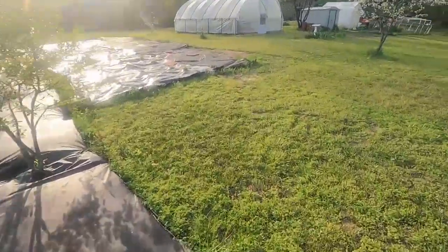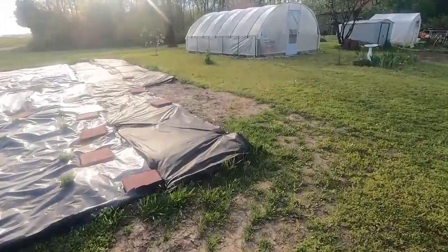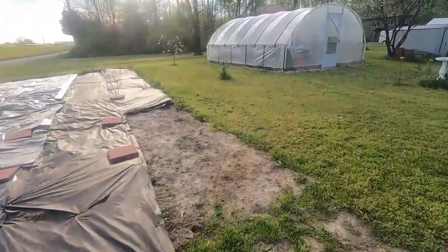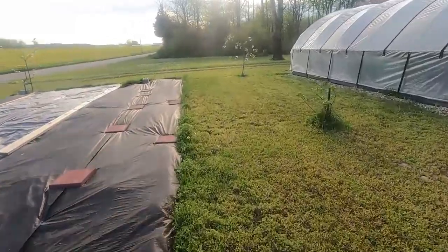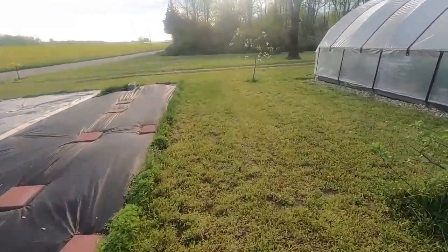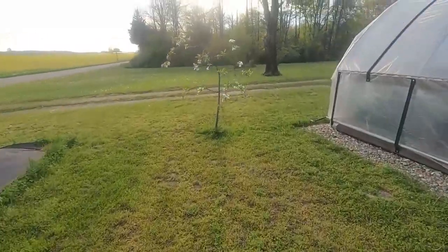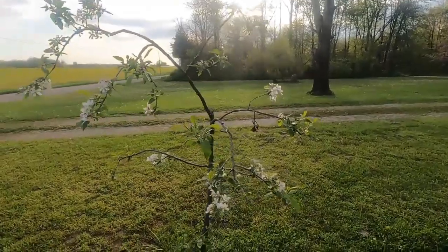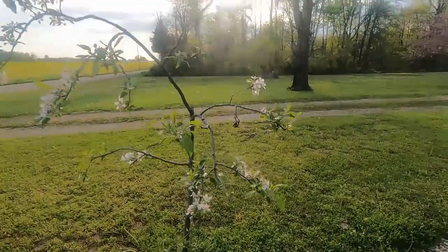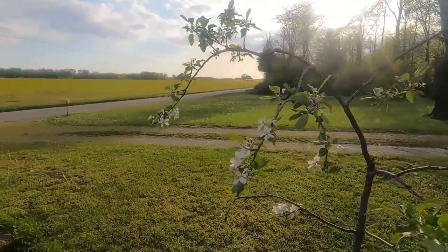The other 2 apple trees are blooming wonderfully. In fact, I'm probably going to have to thin them once I actually set the fruit. But this is my little Charlie Brown apple tree, and it's just full of blooms.